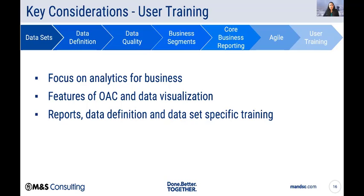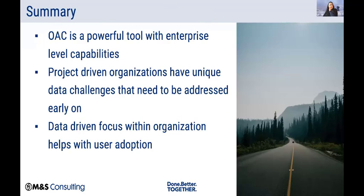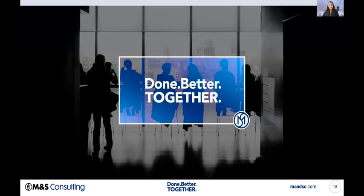So in summary, I think I'm just almost at time here. It's a powerful tool with enterprise level capabilities, and definitely project driven organizations have a unique set of data challenges, like I mentioned. But I think that having a data driven focus within the organization goes a long way in helping with user adoption, because again, it's definitely more than just the technical aspects of building and implementing an analytics solution. So those were some key considerations from my side. I think I'm actually exactly at time. So any questions for me?